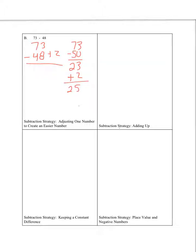So that's adjusting one number to create an easier number. In other words, it's like making friendly numbers of addition when you adjust one number, because you're using whatever numbers you want. Maybe 73 you want to change. Another way to look at this one is maybe you say, well, I want to turn 73, so I'm going to subtract 4 to make it 69. So 69 lose 48 gives me 21. Now, what we have to remind ourselves, though, if we took away a number, we have to add it back.